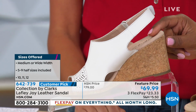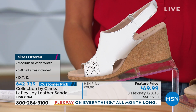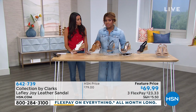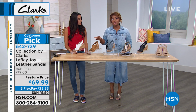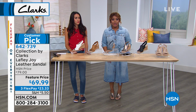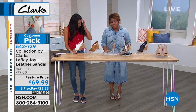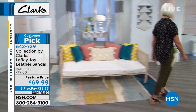Here are your sizing, okay? Medium and wide widths, like we've had with the last style, and then sizes 5 through 12. Now I'm wearing this style, I'm normally a size 8, and I'm wearing a size 8 in this style. Typically, I can wear a wider width shoe, but in our inventory, we just didn't have a sample of the wider width, so I'm wearing the medium width, and I'm comfortable with it. Just so that you know. So I would say with my experience, because this is the style that I'm wearing, definitely true to size. Yes, and I have the 7.5 at home, and I'm a 7.5, and it fits me great.